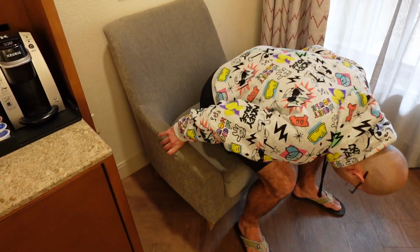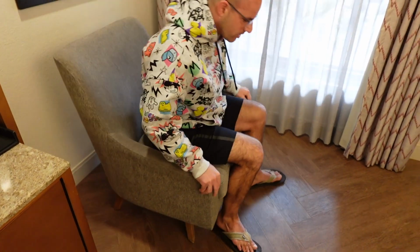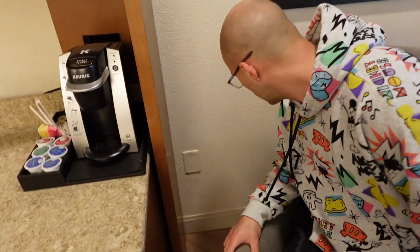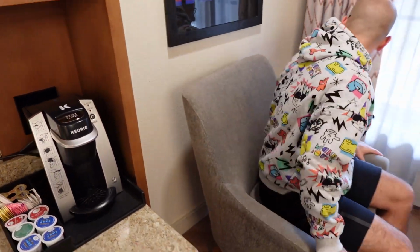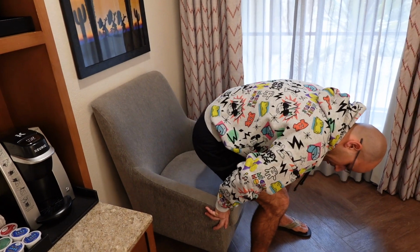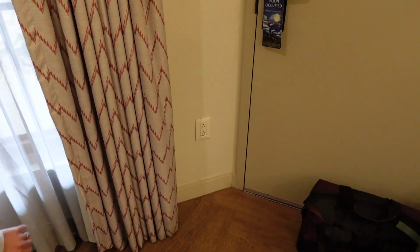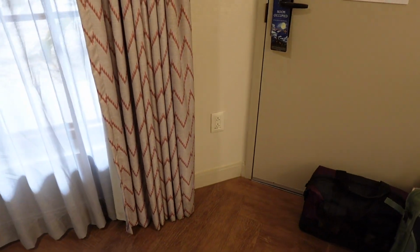Does this swivel? I take back what I said about this chair. You like it better now? I like it much better now. Now, do we have a plug back here? No plug. So we can't charge our ECV over here, unfortunately, but there is a plug right here. So that's nice. Of course, we do have this window here.